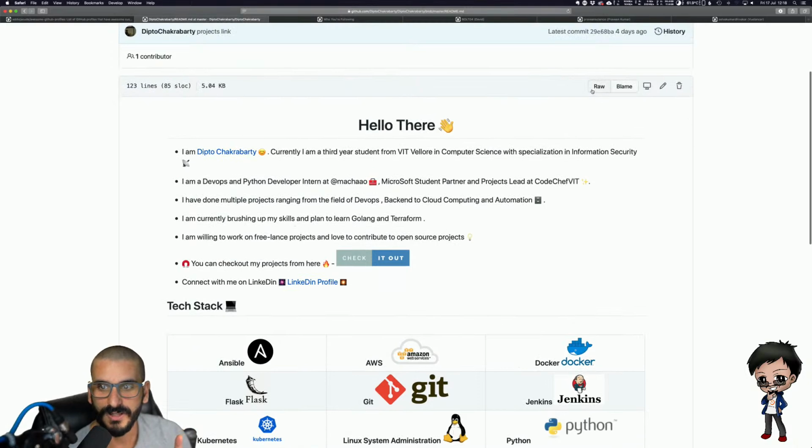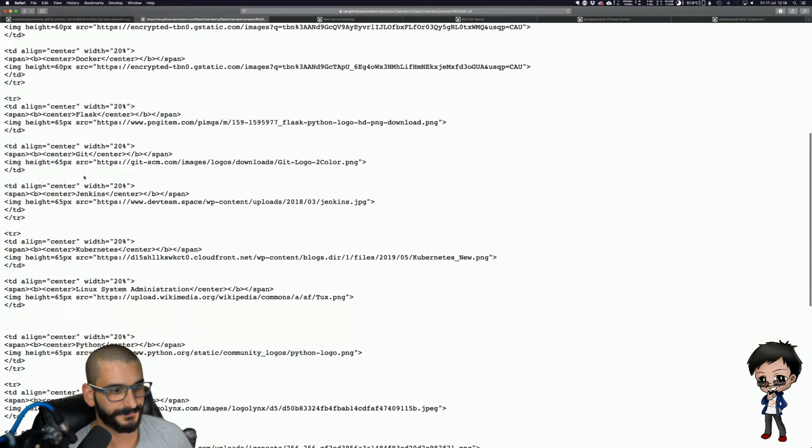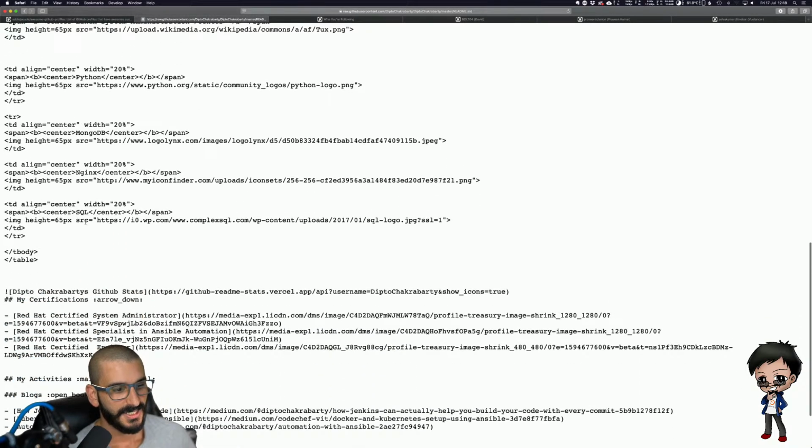Okay, we're going to click on raw, right? We wanted to have a look at how this is done. So you've got an HTML table, makes sense. This looks like markdown. This is in HTML. I do not like tables, but I know we have to use it. You could use a GitHub table, I suppose, but you can't customize it as much.